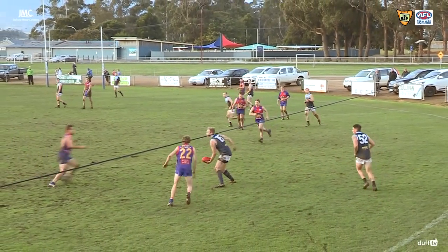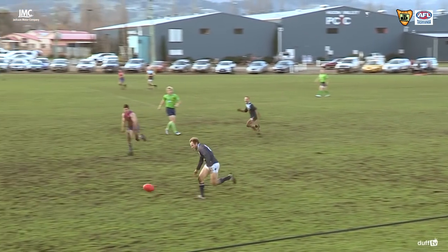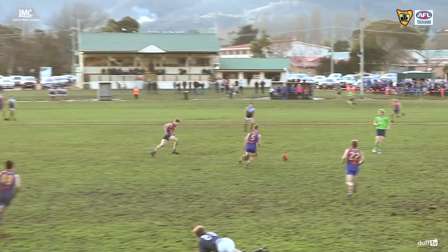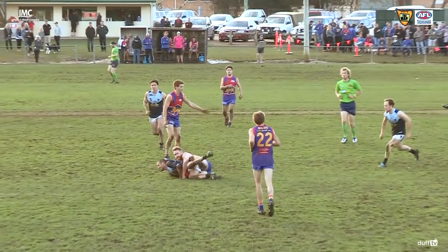Hield pops it over the top. It's a clever handball. Now just in front of us here, just on top of the Duff mobile, number 88. You don't have his number. It's a very high number. Number 88, not in the program.